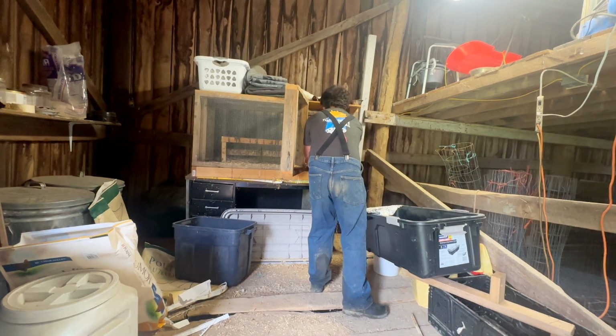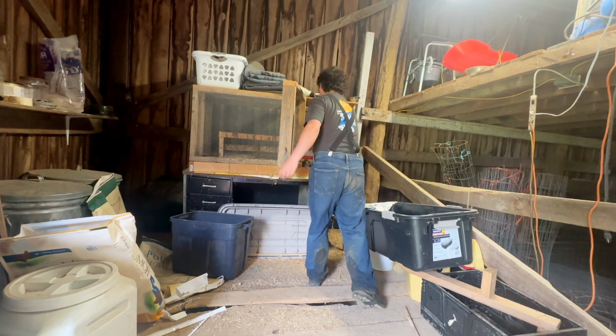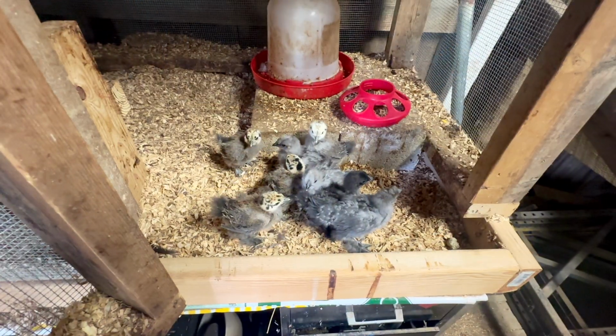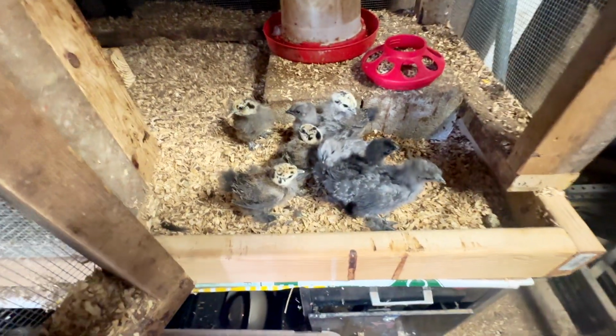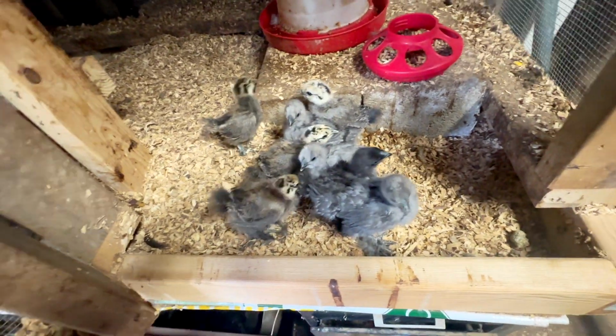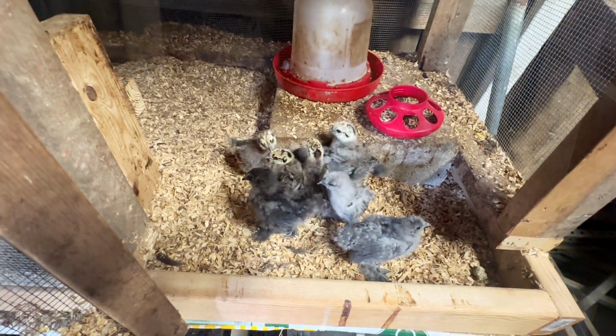They're all stacked on top of each other. And there's Miracle. Here are our newly hatched chicks. They've only been out for about a week and a half. Give them another month or so and they'll be ready to join the flock.